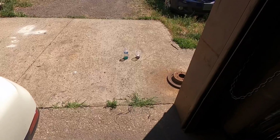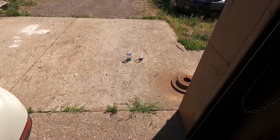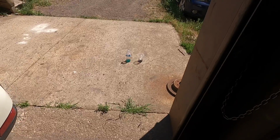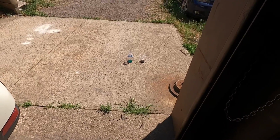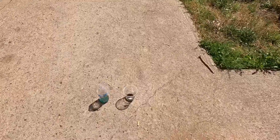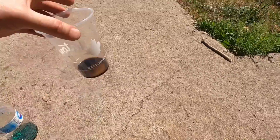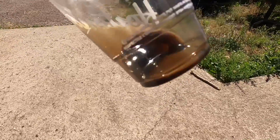Alright guys, so once you got your drain plug back in place and you refilled your CVT fluid, there's another procedure I'm going to show you in a moment, but right now I just wanted to show you the sample that I took when I was draining the transmission fluid from this vehicle. And I assure you, this is not iced coffee or anything like that. This is directly from the transmission.